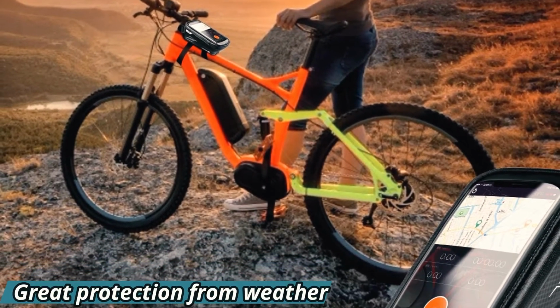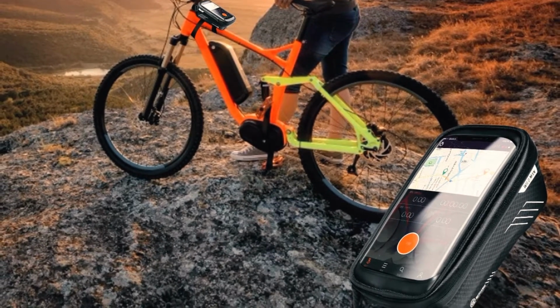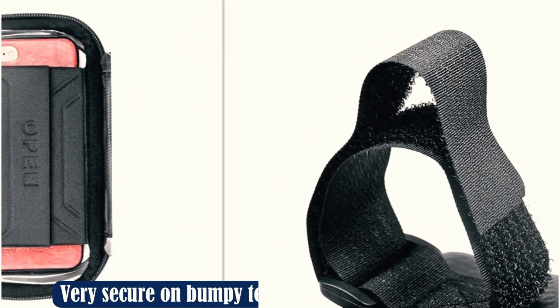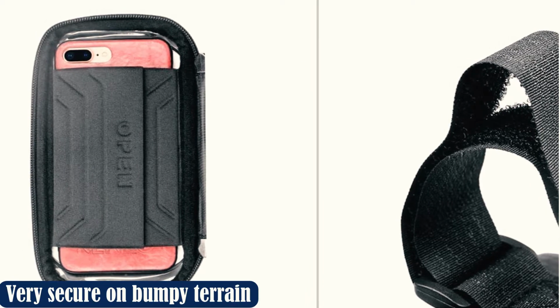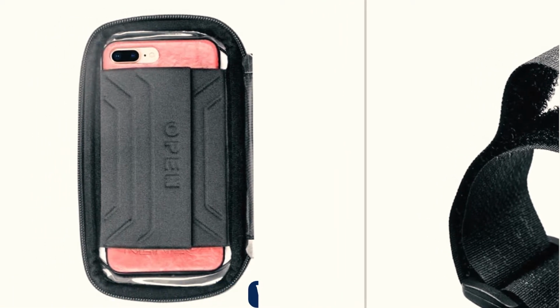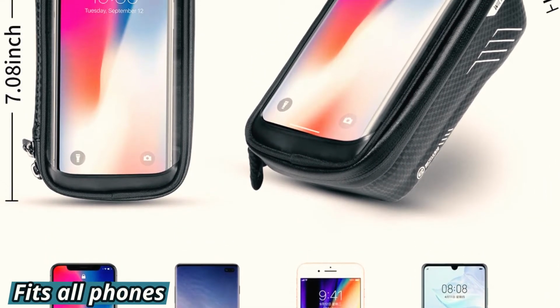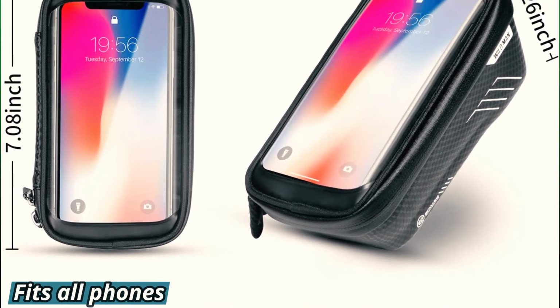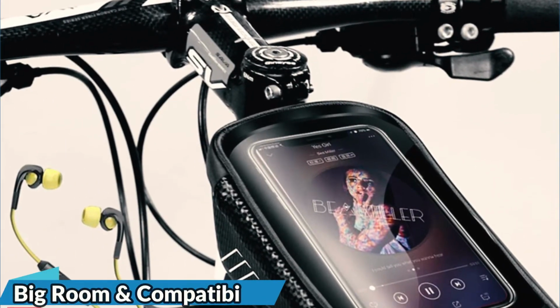This mount protects your phone from all kinds of weather and is very secure on your bike, despite the fact that it jiggles a bit. As a bonus, the bag has enough storage space for extra gear like a wallet, keys, or a snack. On the downside, the bike bags are big and take up most of your bike's top tube, meaning it's hard to stand over the bike while the bag is installed, especially if you're a smaller person on a smaller bike frame. Also, the plastic that protects your phone simultaneously makes it harder to use.